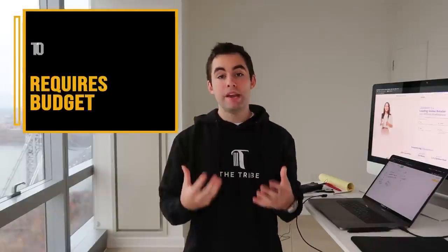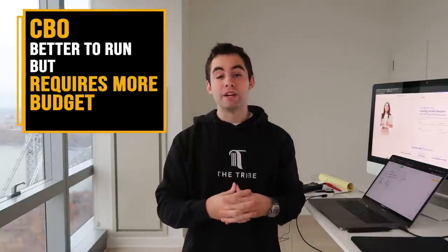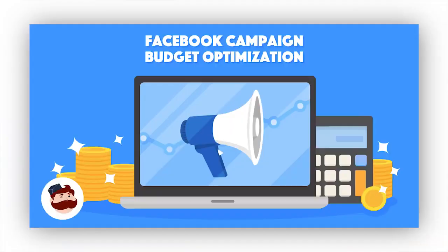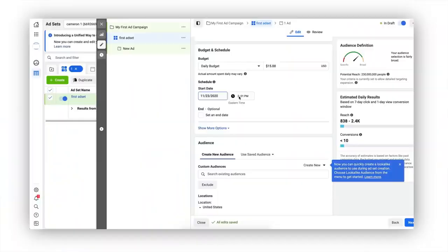Now, in my opinion, which one is the better one to run? Well, here's my opinion: CBO is definitely a lot better to run, but it requires more of a budget. You'll actually get better results from a CBO than you will with ad set budget optimization. However, ad set budget optimization requires a lot less capital. And the other thing you need to know is that not every ad account is created the same. Some ad accounts perform better with ad set budget optimization, while other ad accounts perform better with campaign budget optimization.